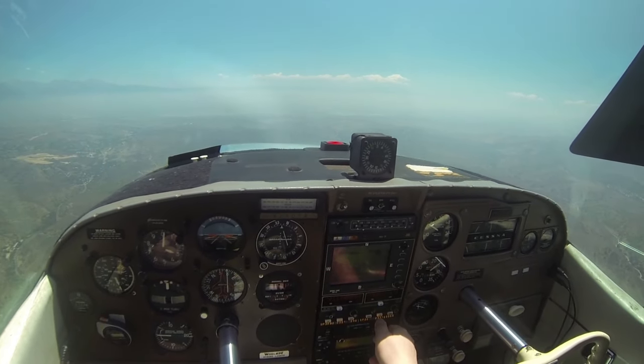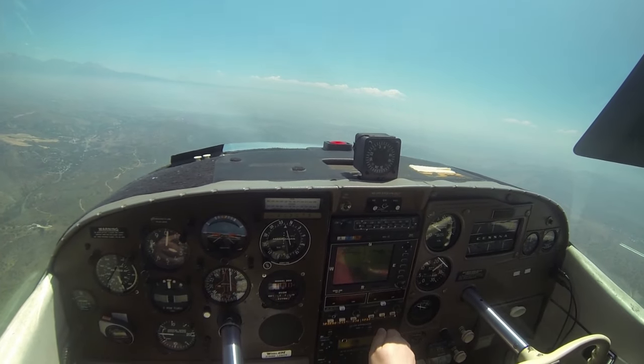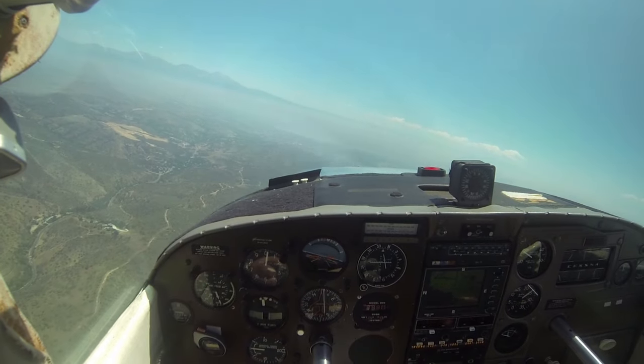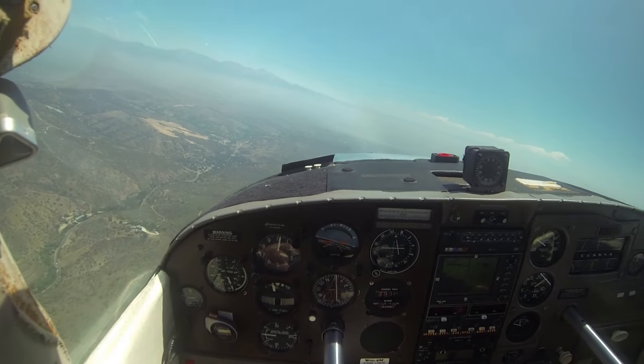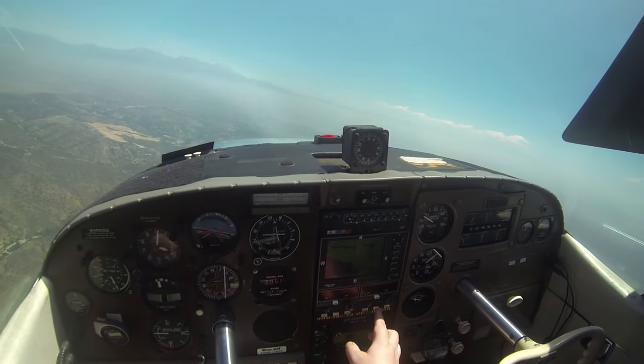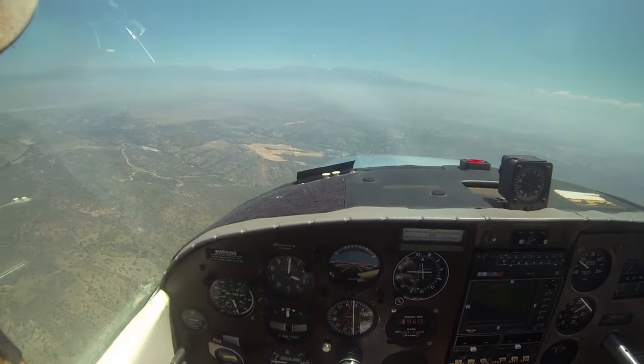07 Romeo, you're half mile from the fix, turn left heading 010, maintain 3000 until established on the final approach course, cleared VOR approach, correction, Brackett Airport. Roger, 010, maintain 3000 until established, cleared for the approach, 07 Romeo.